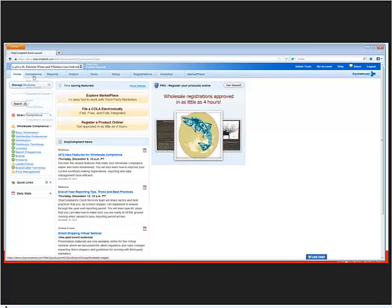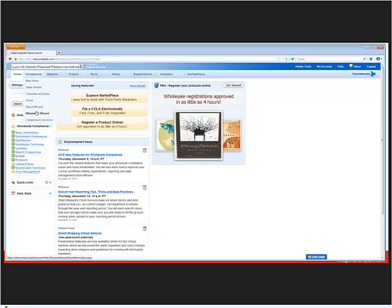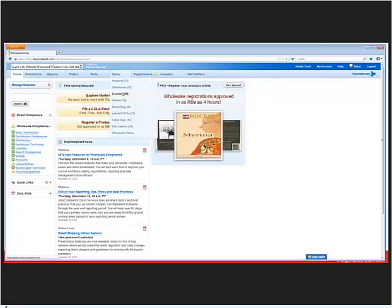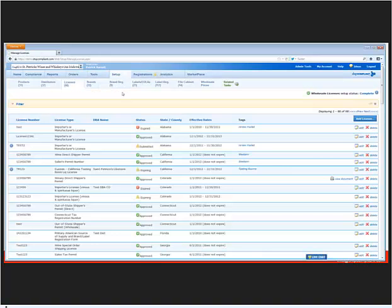A little bit different than the Wholesale Wizard, which has some quick links here, also available under the Wholesale Wizard, under the Compliance tab, where we prompt you to enter required data. I'm going to click into Licenses. And one of the big changes we made was the use of custom licenses.